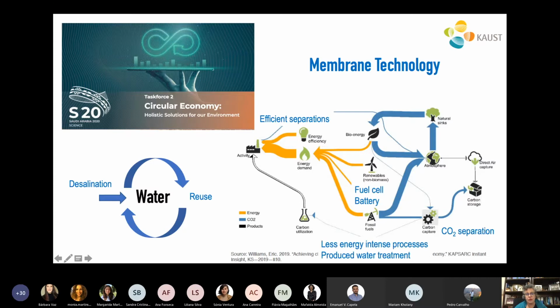So we can have more efficient separations. We can have cleaner environments in the industry, having zero discharge in industry. Membranes also play a role in renewable energy itself. Fuel cell, for many years I worked with fuel cell in Germany before joining KAUST. Battery is a very important issue.